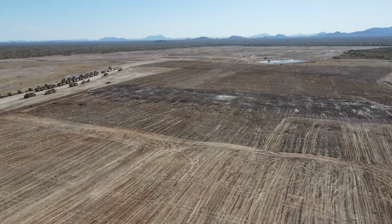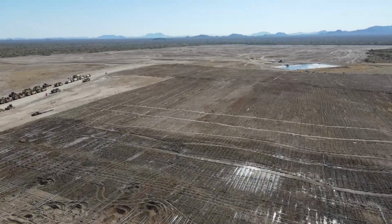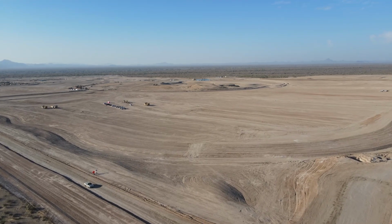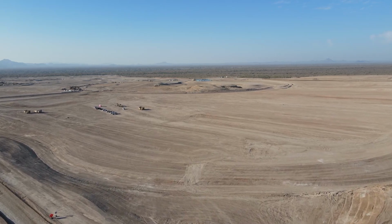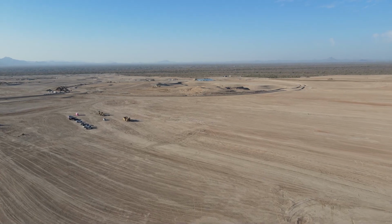In the back of Teravalis right now, they're putting in a lot of underground sewer lines. So that's going great. I just talked to a gentleman here a little bit ago that's in charge of the mass grading. He said they're just about done with it. So things are really, really moving well.